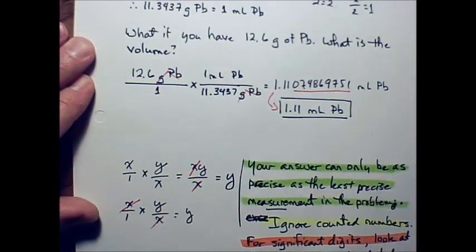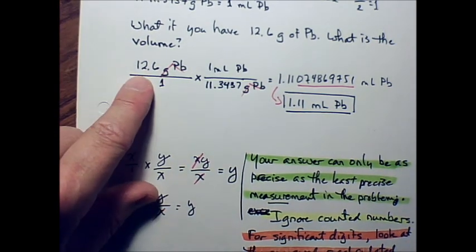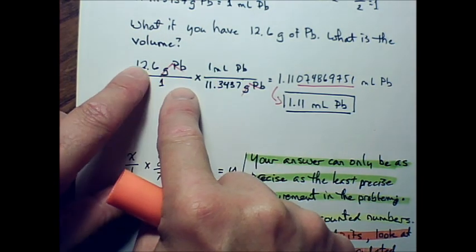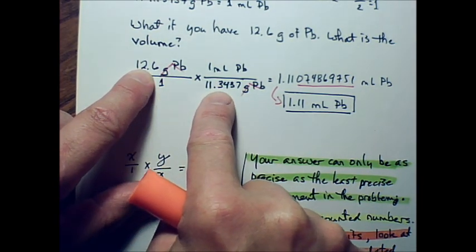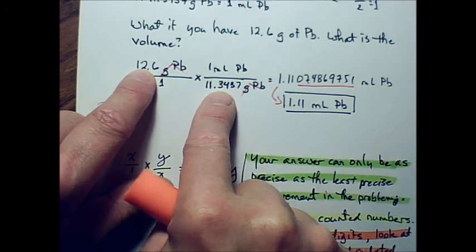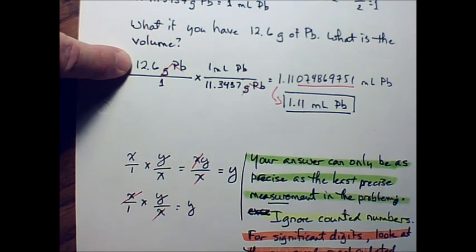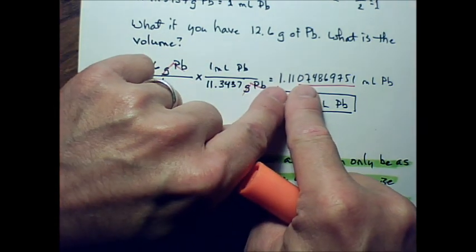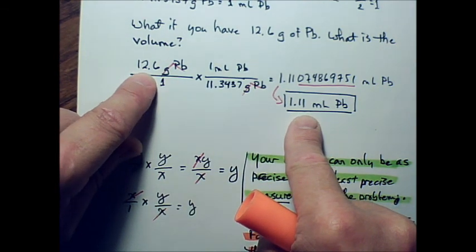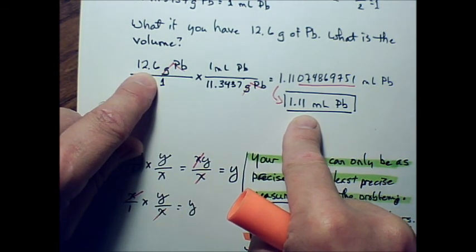So go back up here and look. Of the two numbers, we're going to ignore our counted numbers, 1 and 1. Look at our measured numbers and calculated numbers here and here. Choose the one of these two that has the least digits. That would be this one right here. And then we want to round our final answer in such a way that it has the same number of digits as the one with the least digits in the problem. Okay?